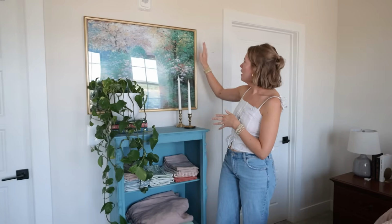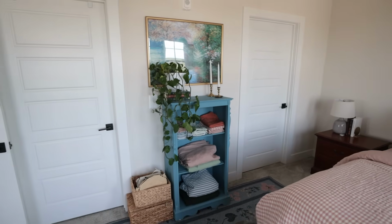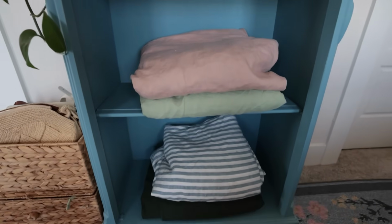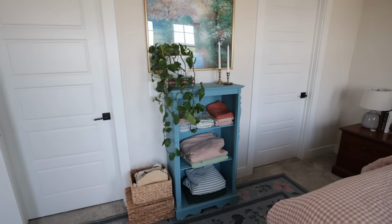This is just a picture that, again, was thrifted, and I just thought it tied in a lot of the colors nicely. So I love this little area. I think it's fun and unique, and I think a lot of people would probably hide away their linens, but I think it's fun to just display things like that because it's colorful, they're beautiful, and you may as well show them to everyone.